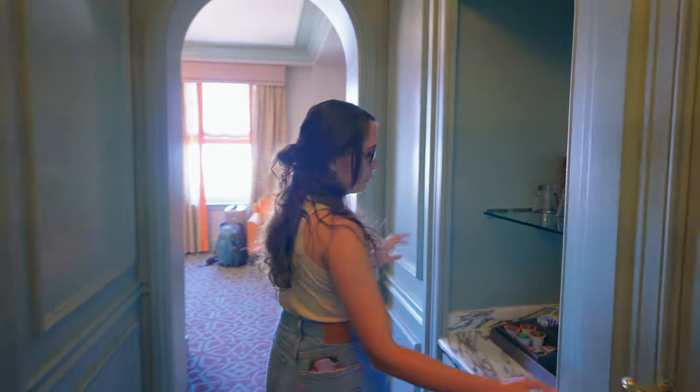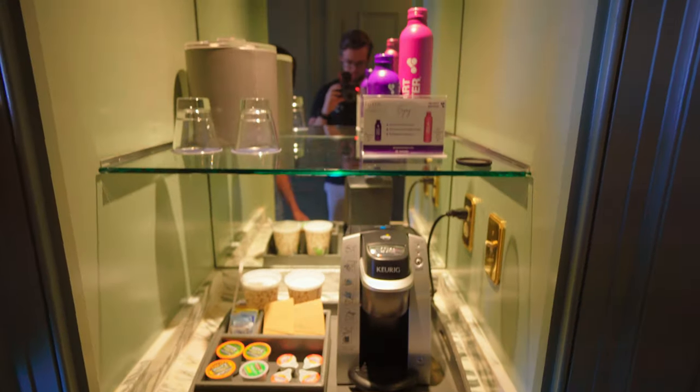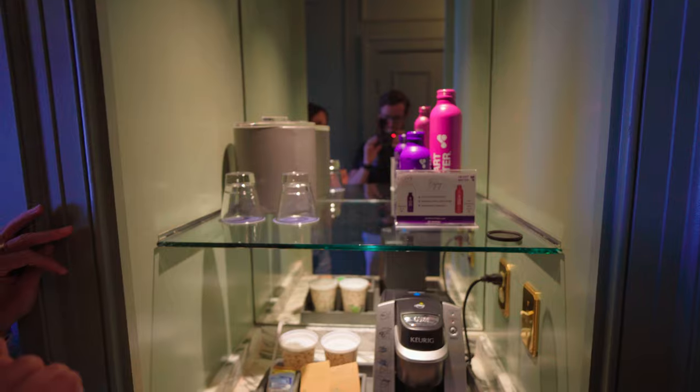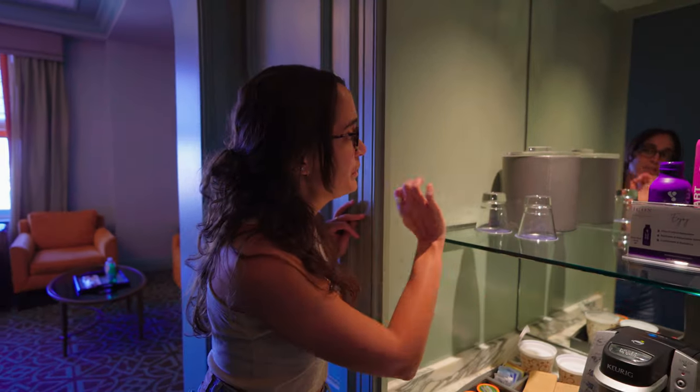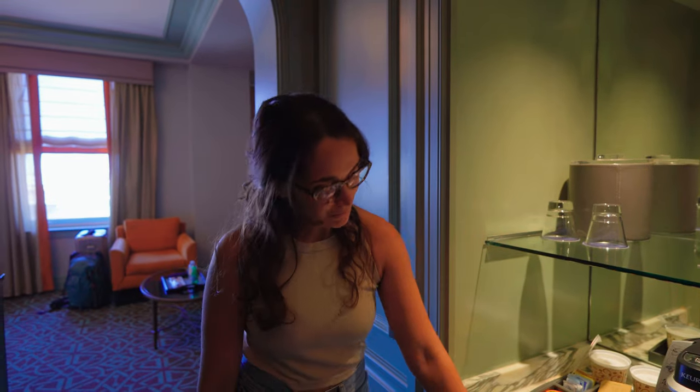We have our beautiful little coffee setup here. It's got two coffees, decaf, green tea. No decaf here, we'll definitely be doing regular. Some water, cute little glasses. I think this is like a little ice box. And I just love the marble here, it's so nice.